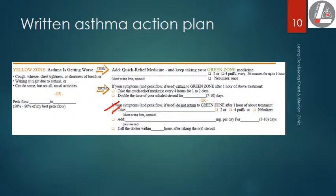Now it is time to add oral steroid, usually in a dose of 30 to 40 mg per day for the next 3 to 10 days. It is also time to inform the doctor of the current situation and to seek advice within an hour or so, because then you want to know how much of the beta agonist to use, or should one run into trouble, when to go to the hospital.